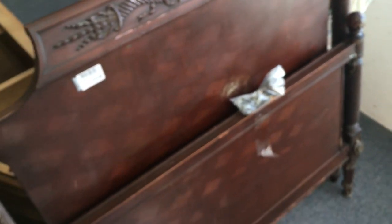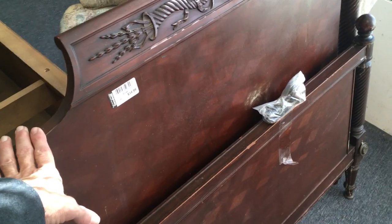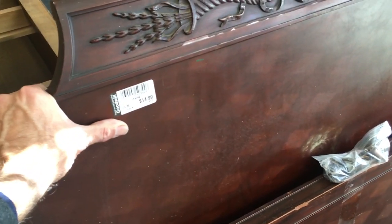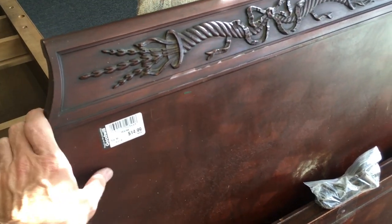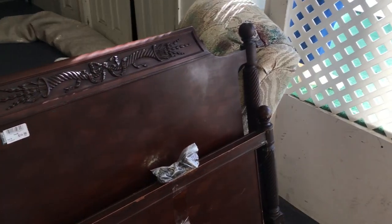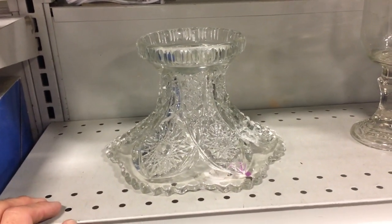This is the kind of thing, if I were still in my brick and mortar shop, this would be going with me. I'm still tempted to just take it and put it in my mother's basement for $15. I mean, oh my goodness. Gorgeous. Okay, we'll think about that. Okay, enough is enough. I'm back.